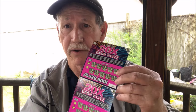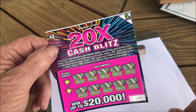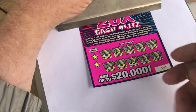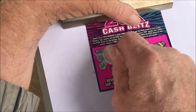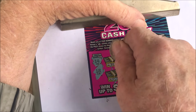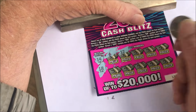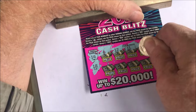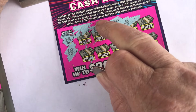Let me get over here and scratch it off. All right, this is the one with a white line right across there. It's ticket number 130. Let's see what numbers I'm looking for. 14. And 18. 6. 12. 11. Oh, got a money bag. You win a money bag.